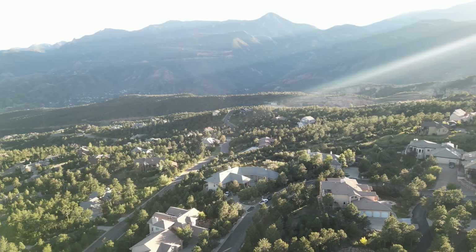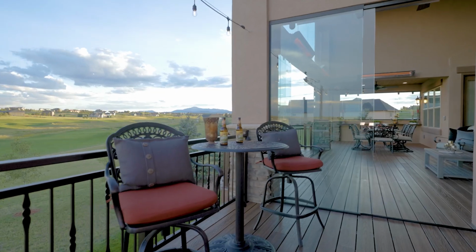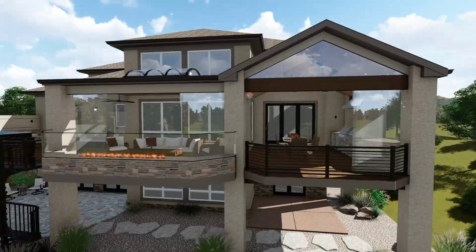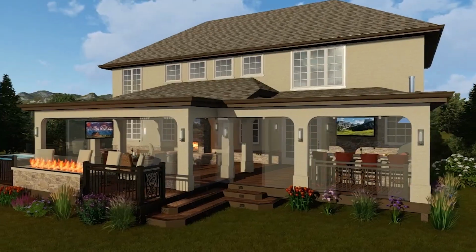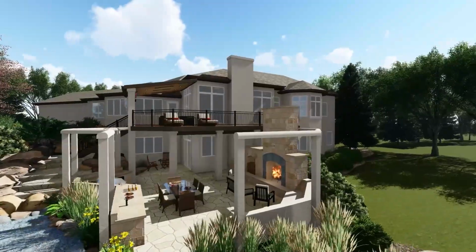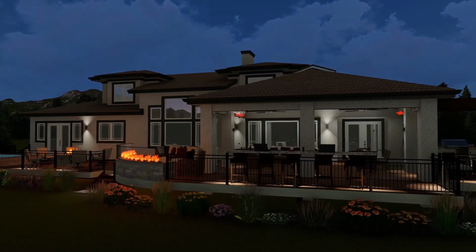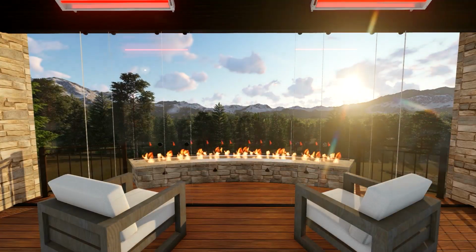In Colorado, we have views of mountains, golf courses. It really shows off and adds ambiance to the whole space. The water, there's fire, and it really adds this kind of luxury level. And I think Mosaic Outdoor Living really provides that custom, hands-on experience of integrating these spaces.